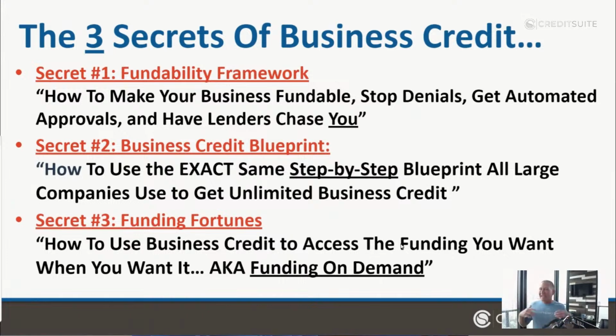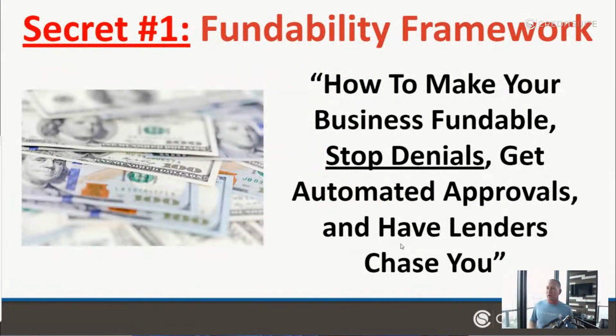Funding on demand isn't just getting money. It's about getting the money we need when we actually need it. That's what's essential. If we can't get the money we need when we need it, it's no good to us. We can't wait until it's convenient for a lender to give it to us. We have to get it when we need it. Those are the 3 secrets we're going to cover today. And that's how we get to this end goal of $250,000 of business credit in 6 months, and unlimited business credit through time. So let's talk about secret 1.